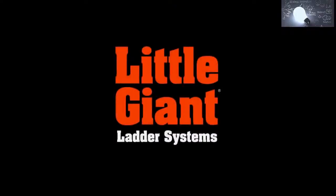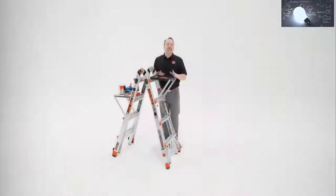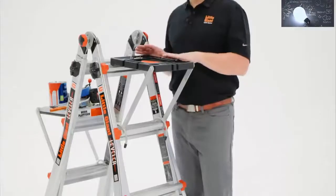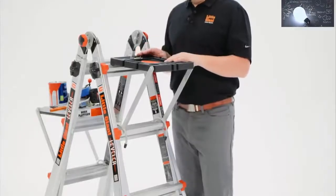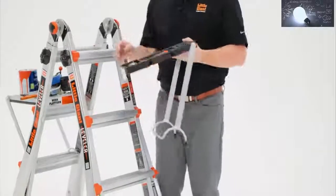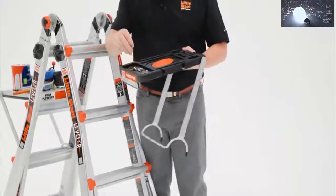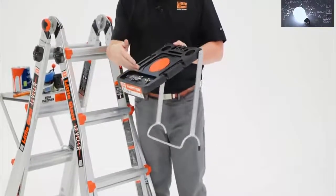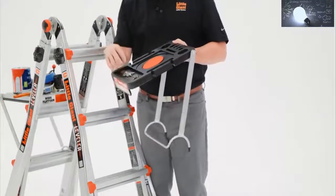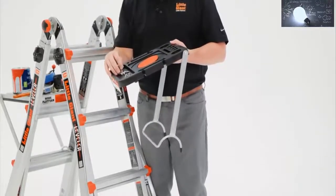Hi, this is Kenan with Little Giant Ladder Systems, and today we're going to demo the Project Tray. Project Tray is a fantastic accessory that's compatible with a number of our articulating or multi-purpose ladders. It's designed to hold tools, paint, screwdrivers at the top of your ladder. The top of the tray is magnetic, so you can hold loose screws, nails, or other things you would usually put in your mouth. This is a cleaner, safer place to put those.